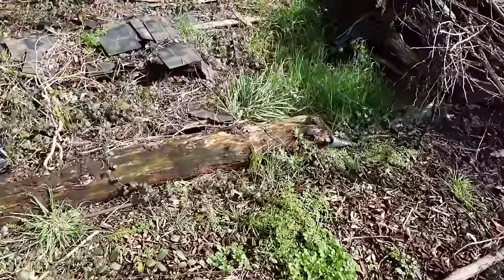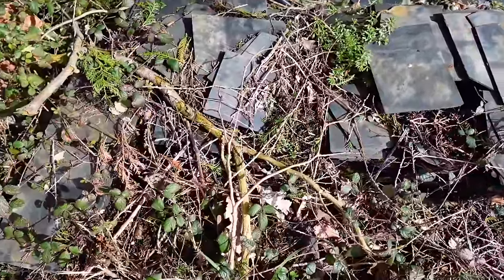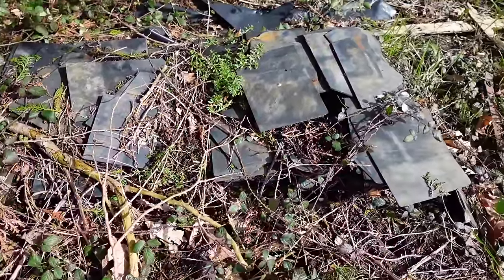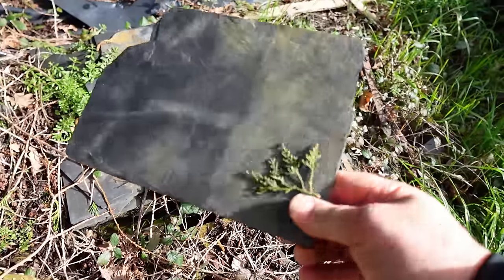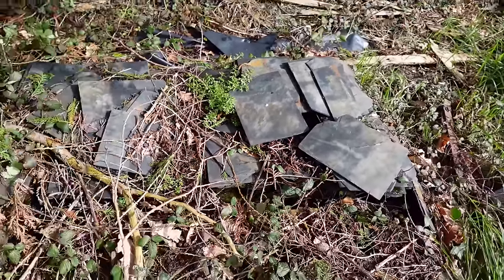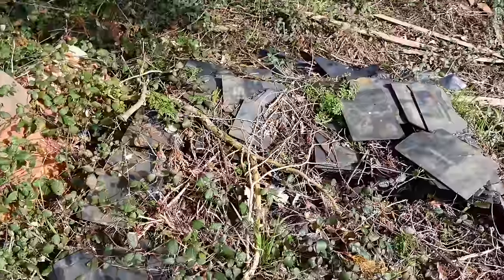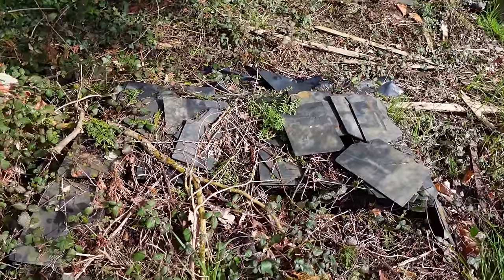I have got a small stash of tiles there. Slates that come off the barn. They're no longer any good to go on a roof. They're too worn, but what you can do with those, put them down, crush them up, smash them up, put them through a cement mixer or something, and then use them as your path for hard standing.